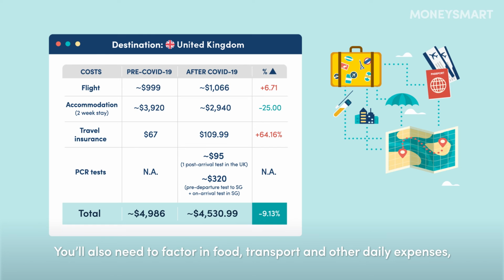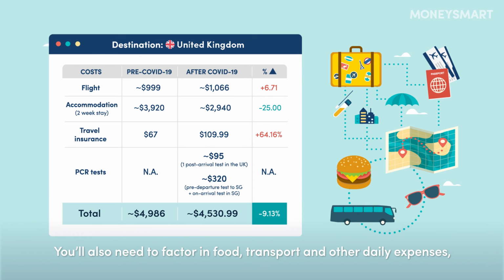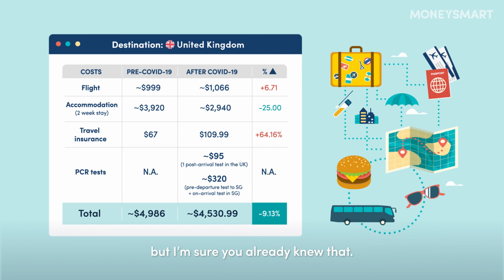You'll also need to factor in food, transport, and other daily expenses, but I'm sure you already knew that. We hope this quick rundown will help you get a better sense of how much your first ever VTL trip is going to cost you.